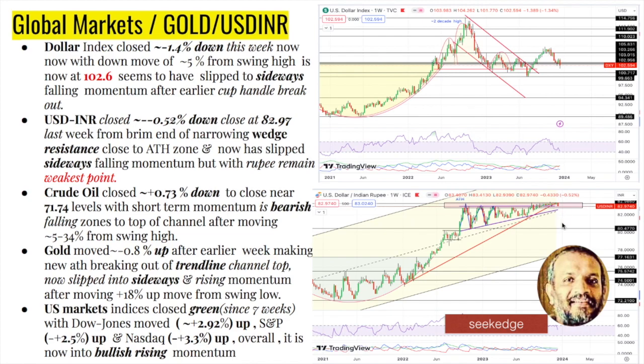Right? Now that it has fallen down 0.5%, people may hope that it may come back to the 80 levels at least after a long time. That's what the hopes all lie on. The rupee has gained a bit, but it is still among the weakest of the weakest points.